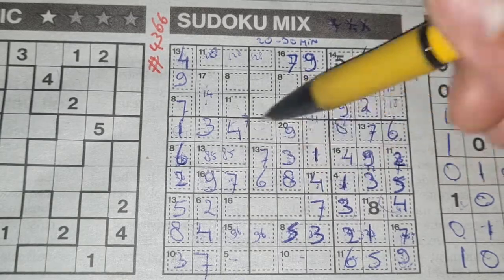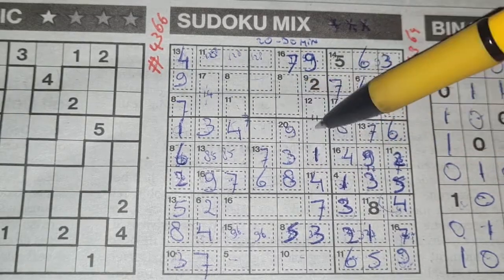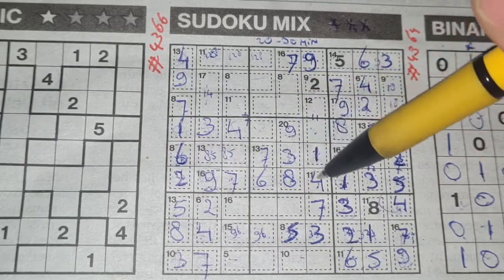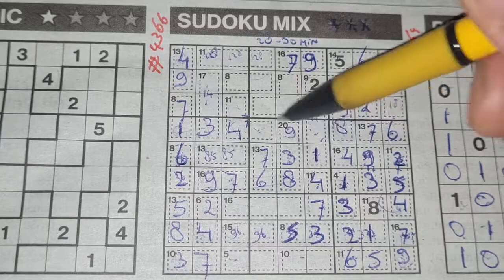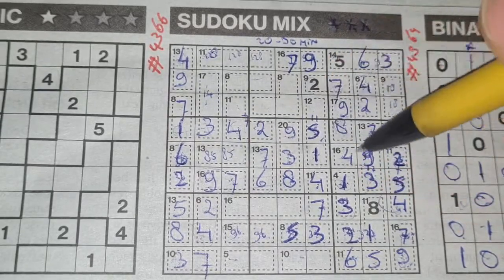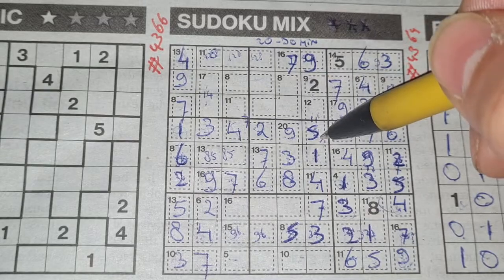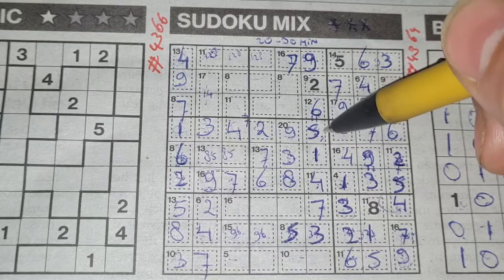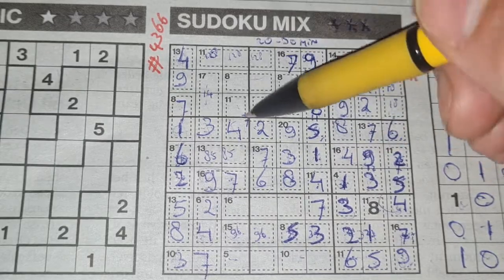Two numbers left in this big square for numbers: the 1, the 2 is missing, and the 3, the 4, and the 5 is missing. 2 and a 5. We have a 2 there, no 2 there, so 2 should be here, and a 5 goes there. These two boxes together should be 11, so 5 plus 6 is 11, plus 1 is equal to 12.